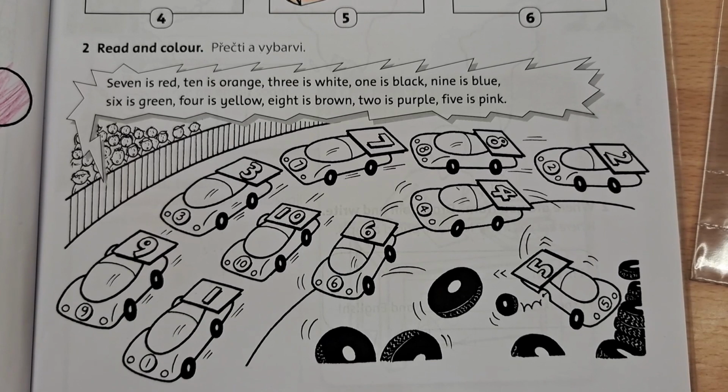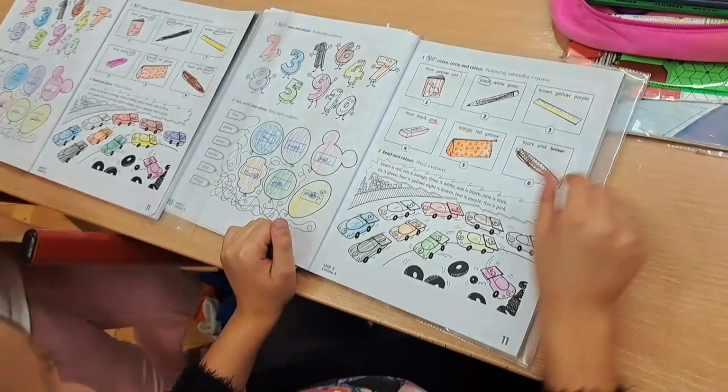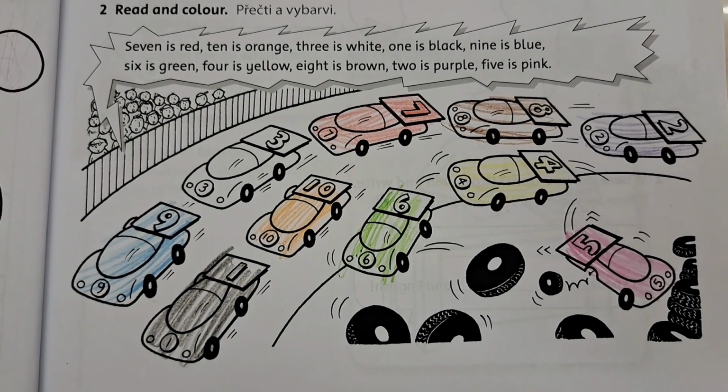Let's start. So, have you got the same pictures? Okay, so this is correct. And this is correct too.